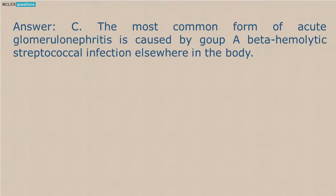Answer C. The most common form of acute glomerulonephritis is caused by group A beta-hemolytic streptococcal infection elsewhere in the body.